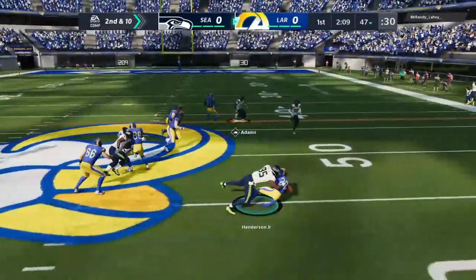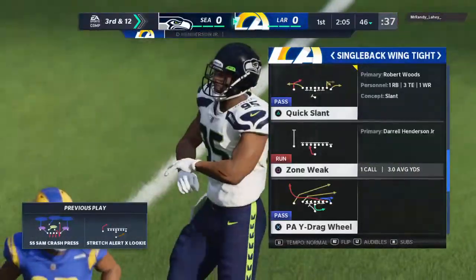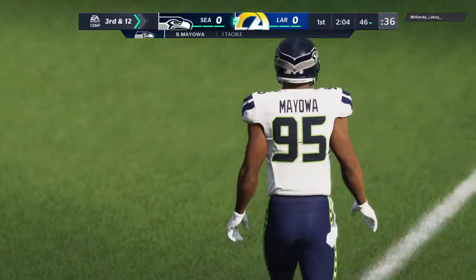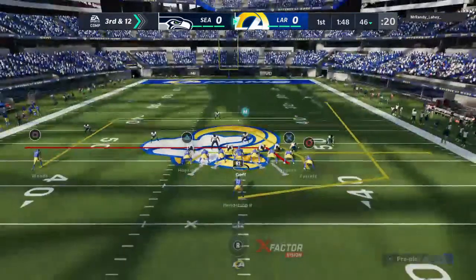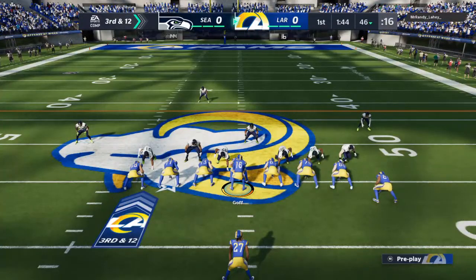On the carry is Henderson. And this one goes nowhere. Losing yardage on the play back at the 46. 2 yards the loss, and now 3rd and 12. 2-yard loss. This now play number 9 on the opening drive, but it's 3rd and long.